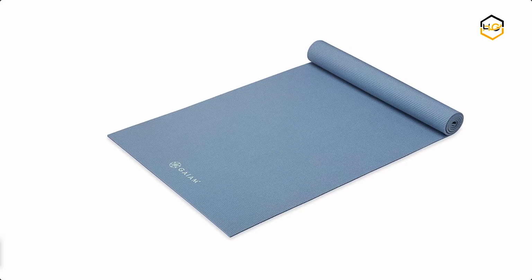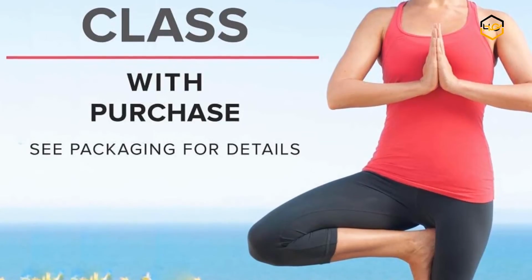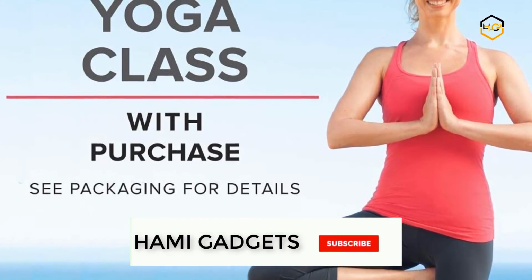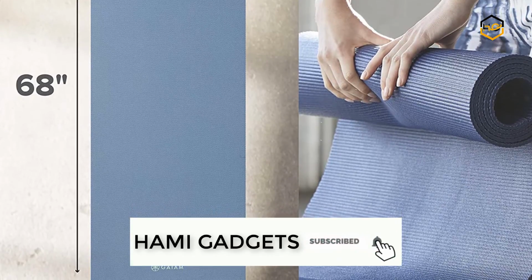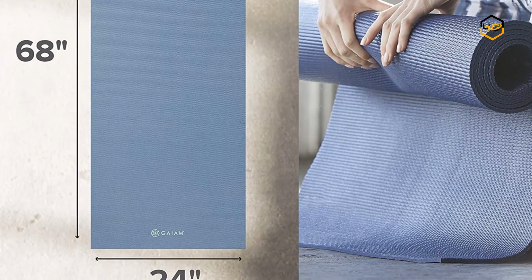At number 2 we have Hami Yoga Mat. These durable yet lightweight exercise yoga mats provide additional cushioning your joints need during any yoga or fitness routine. This yoga mat features a textured sticky non-slip surface for excellent traction and superior grip, and a stylish design to keep you motivated and focused.